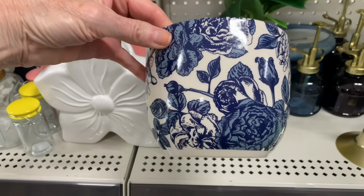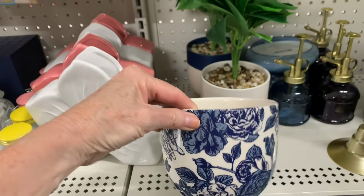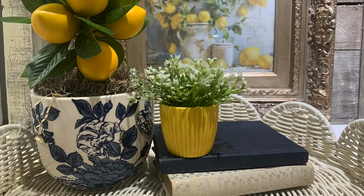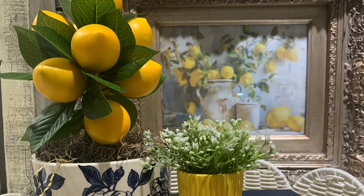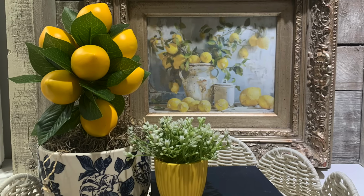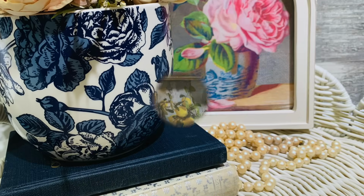Remember the beautiful blue and white chinoiserie vase that Dollar General had for $5. I actually picked this up. This is a great piece. You can display this in your home and it works so well with just about any color. But I thought for a pop of yellow, I think the blue and white just really comes together with the summer theme.